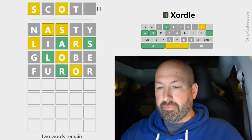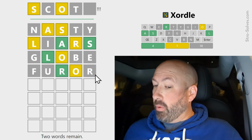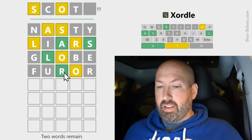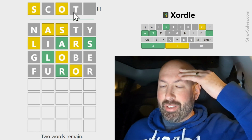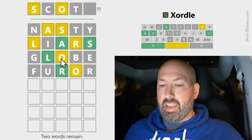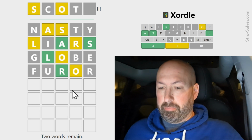Let's go for it. Ooh, okay, so we found the R. It wasn't at the end, so it was probably good I did the double R. We still haven't found the O. There's no U. So the only vowels we have, and it is a T up there, by the way, the only vowels we have are the A and the O, so they're not going to be in the same word.